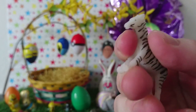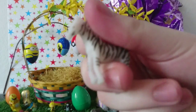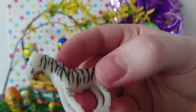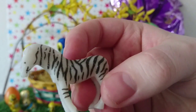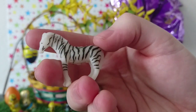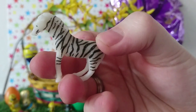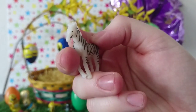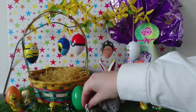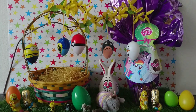And again, totally bent over legs and not well detailed, not well made. So ugly. It actually doesn't look like zebra stripes. That looks more like a tiger. So at first I thought it was a tiger, a white tiger. Doesn't look like a zebra at all. Yep. We'll never ever buy eggs from this company again.